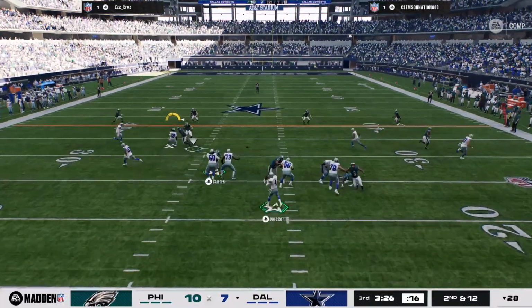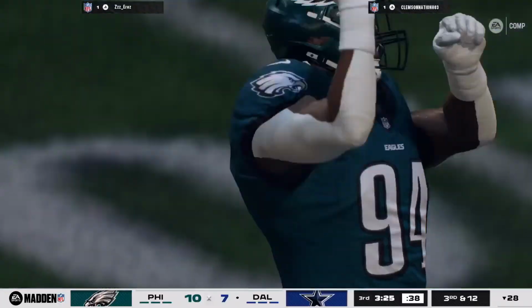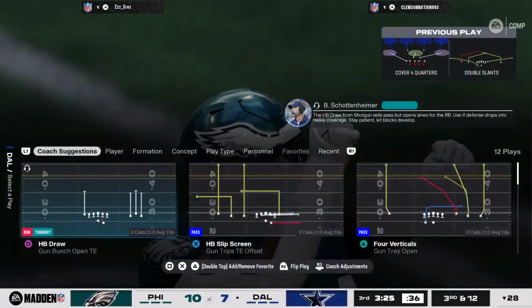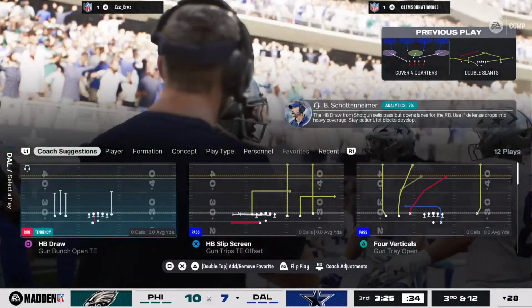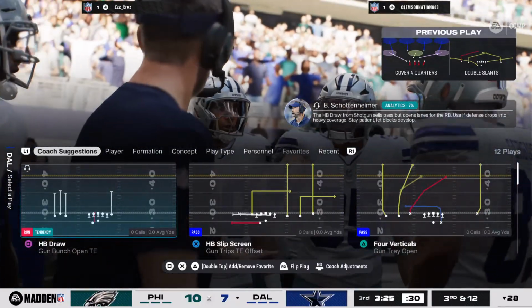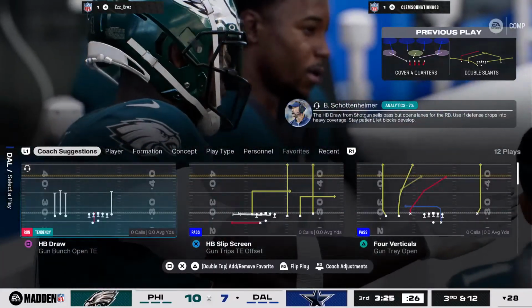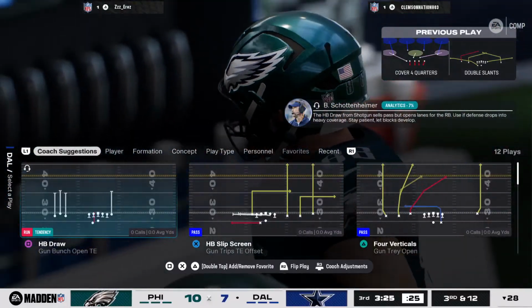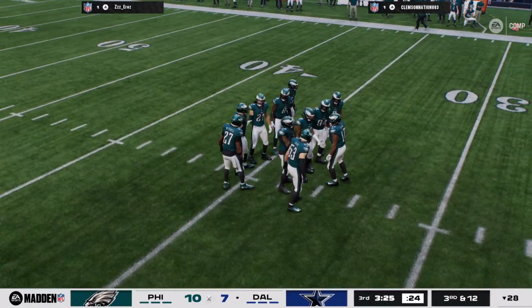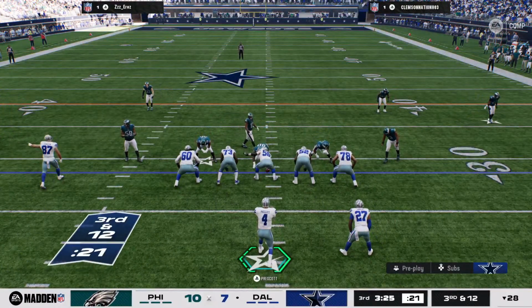To throw is Prescott. And that is incomplete. A lot of force bearing down on him there. He could not hang on. It's 3rd down. That sure looked like a nice call by the defense, and they're very cohesive in their coverage. As soon as he cut inside, they broke on the football and met him as the ball got there and forced the incompletion.